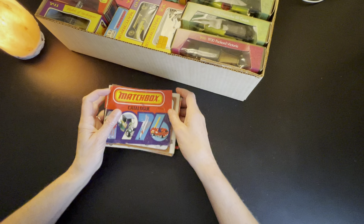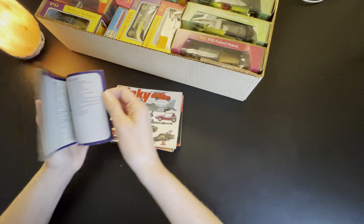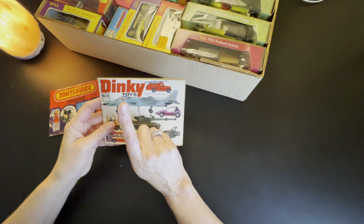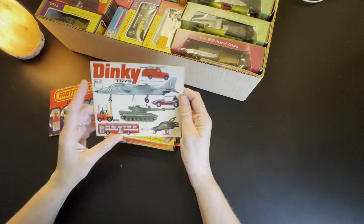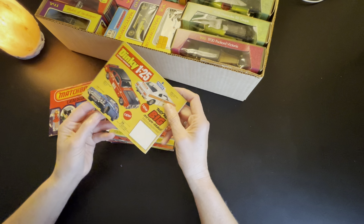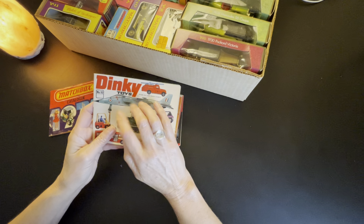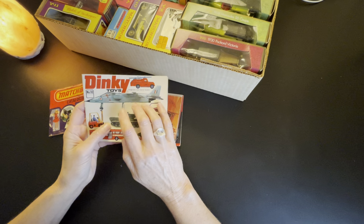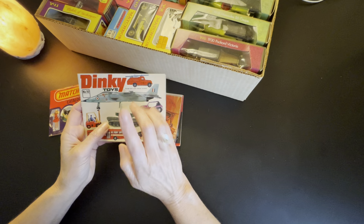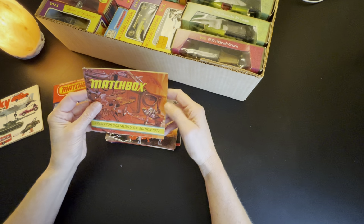So first off, there are these catalogs that maybe in a separate video we can just go through and look at the catalogs. This one says Dinky Toys, which was another toy car maker. I think they were English. Maybe these are all out of England. What was the one we saw in a different video I did? I think it was like Corgi. That's a dog. It was something like that. And Matchbox.